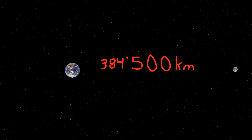If I were to draw the Earth here, where do you think the moon should go? Here? Over here? How's this? The answer is that the moon is about 384,500 kilometers away. But what does that look like?